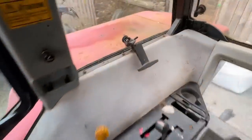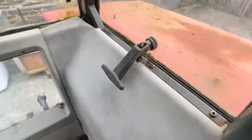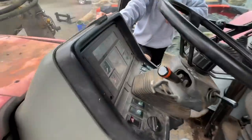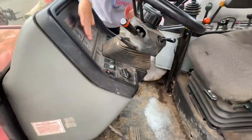There's a few little annoying things like a broken handle on the window. This one's fine this side, so that's fine. But no, everything, it doesn't look too bad at all in here, really. All the dials work, so that's good news. We'll have a look at lights and things in a bit as well.